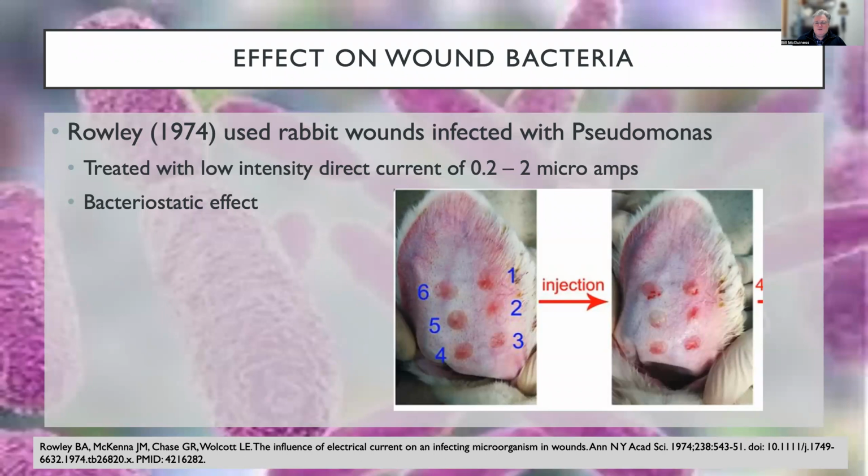And they were able to demonstrate there was a clear bacteriostatic effect. So a reduction in the bacterial load, if you like, with some cell death, or at least a propensity to stop multiplication of the bacteria.